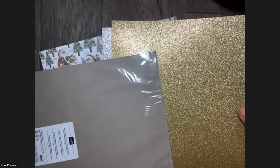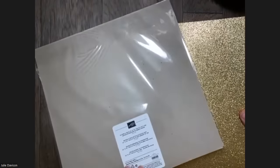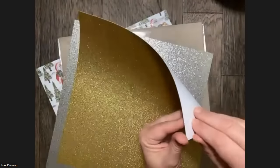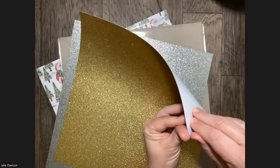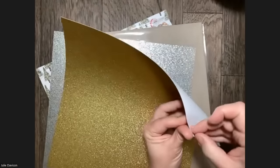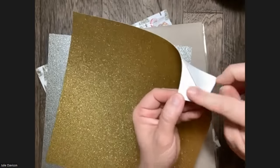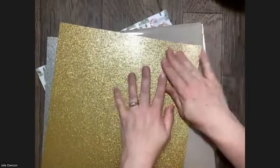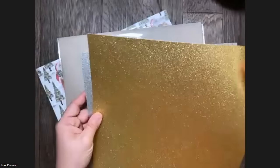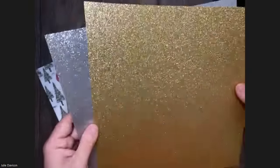Okay, this one is really interesting. This is silver and gold 12 by 12 Glimmer paper, 162288. And what's interesting about this is that it is adhesive backed. So you don't need to have your adhesive sheet to put on the back of this glitter paper. It's built in. So it is sticky. So you can die cut a detailed image and the adhesive is already right in there. You get one sheet each of gold and silver.